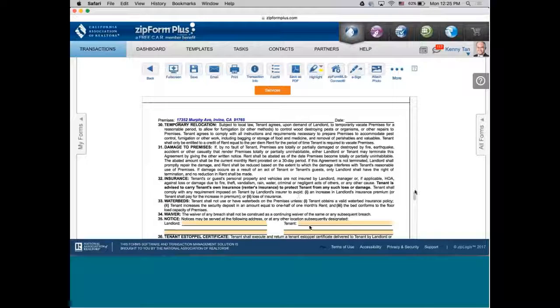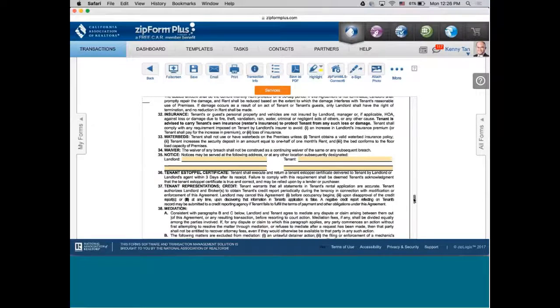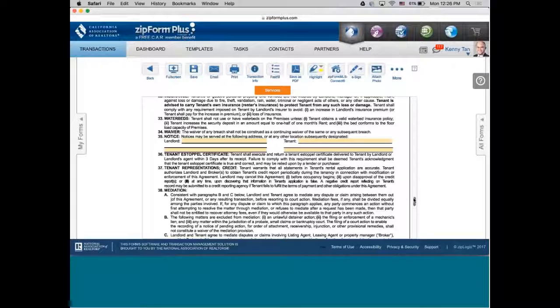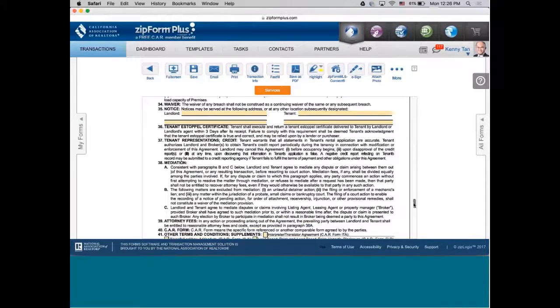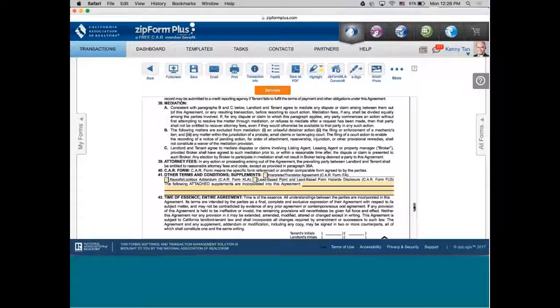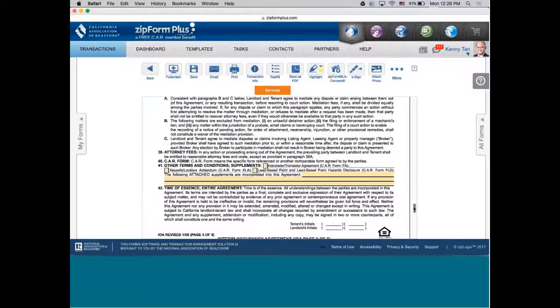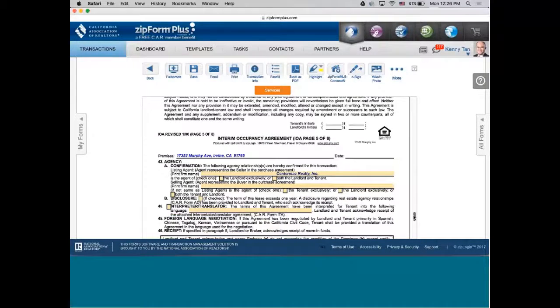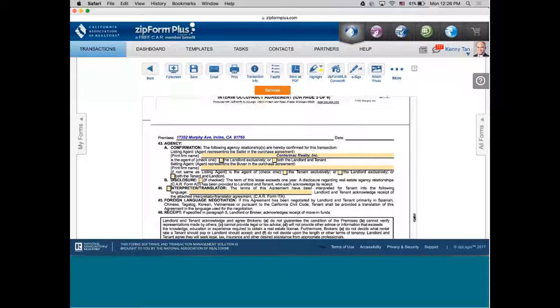34 is standard, 35 is standard, 36 standard, 37, that's pretty standard, 38 standard, 39 standard, 40 standard, 41. It's very typical of a residential lease, so I will not go over it. Agency confirmation, that's pretty standard.